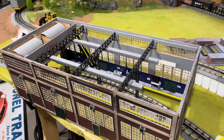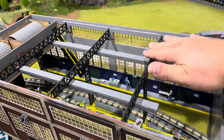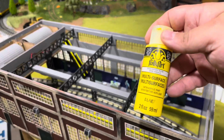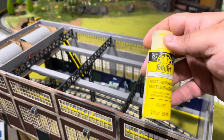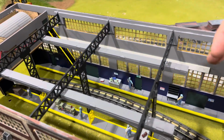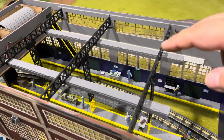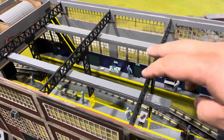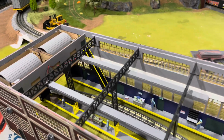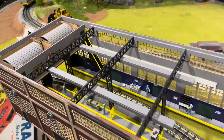Some accent colors we used on the interior was a Rust-Oleum satin black for the roof structural supports, as well as this multi-surface yellow paint. This was our safety yellow that we use throughout the edges of the trim or sidewalks inside the building, as well as the bottom of supports. I'm real happy with applying this yellow. I like how it turned out. You can see we even applied it to the stairways. Yeah, I think this looks great.